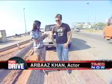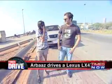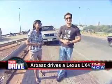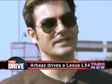Now you drive a Lexus. Yeah. Big car. When did you buy it? Well, about 2 years back. And what made you buy this car? I like these big, burly, big cars, trucks you know, to drive around on Bombay roads. They're very comfortable, and so finally, when I got an opportunity to get one, then I did.